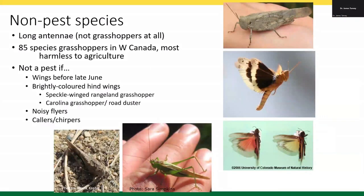So we do have some non-pest species as well. So an important consideration, we have about 85 species of grasshoppers in Western Canada. Most of these are completely harmless to agriculture. Of course, the four that I discussed are numerous enough where they can be a real problem. So we do get a lot of reports about road dusters or Carolina grasshopper late last season. This is a big animal, inch and a half plus long, heavy, noisy flyer with those brightly colored hind wings. That's pictured top right, and the next photo down.